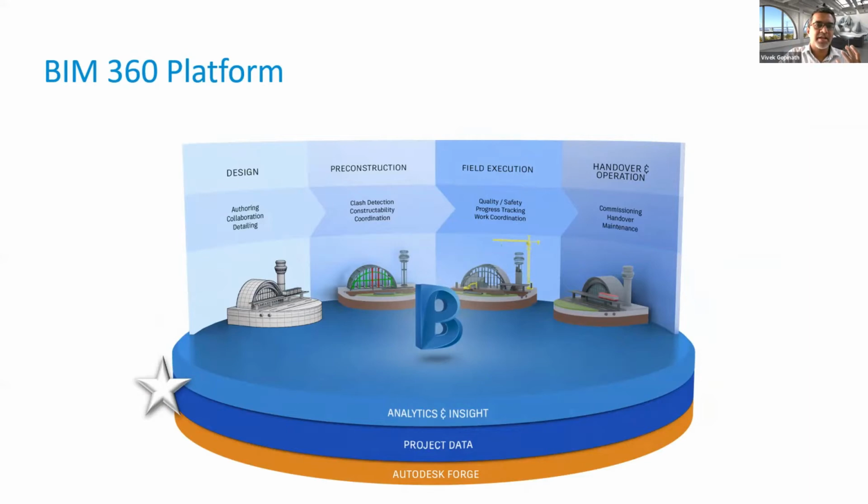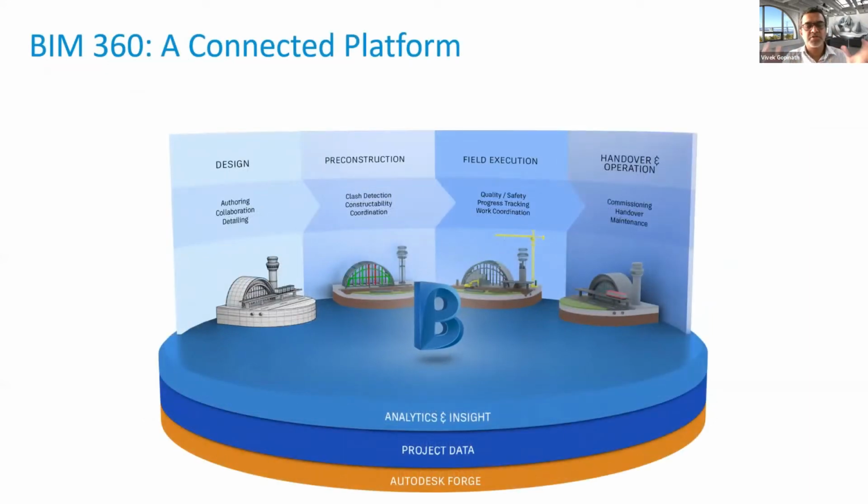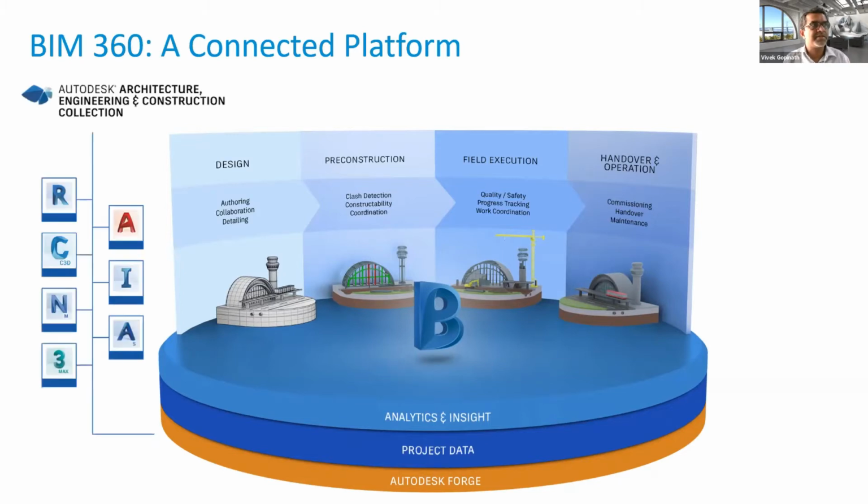Since it's a cloud collaboration platform, it has direct integration with all Autodesk platforms accessed from desktop, starting from AutoCAD, Revit, Civil 3D, the point products you use in your day-to-day production workflows, completely integrated with the BIM 360 platform. Since it has direct integration, the data can be completely integrated into the BIM 360 environment, and all the stakeholders can have access to the data at any given point of time, which is the updated data available for all the members.